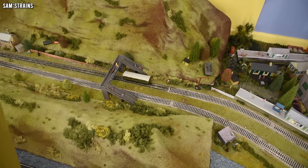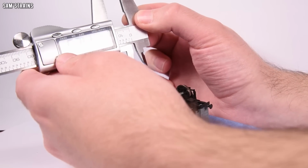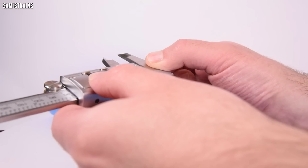Sorry about that, I seem to have contracted a winter cough. Gauging, okay, 14.2 millimeters, so slightly under gauge as is more or less standard, so no problems there.